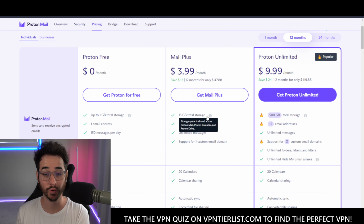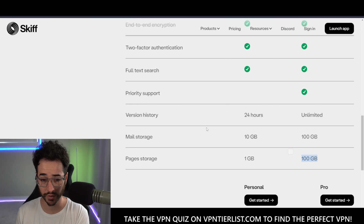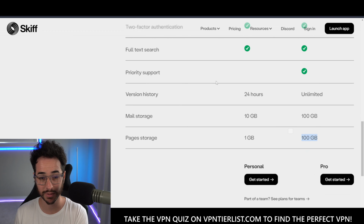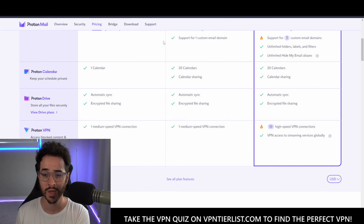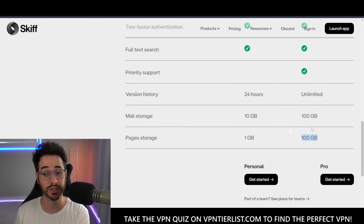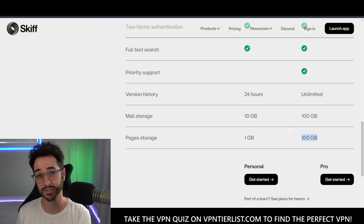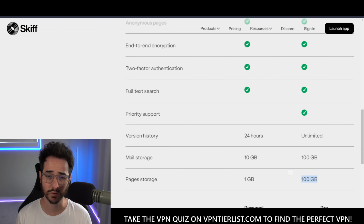Now with the mail plan, you only get 15 gigabytes here, and there isn't any storage. And I'm pretty sure this would include the drive. It doesn't specify, but I'm pretty sure you get 100 gigabytes for the drive storage as well, and included. Kind of shares between the pages and drive probably as well. So if we're looking at the storage completely, you know, Skiff does cost more, but it does give you significantly more storage. So that's something that's very interesting. So Proton's more affordable. Skiff is a bit more expensive, but gives you more.